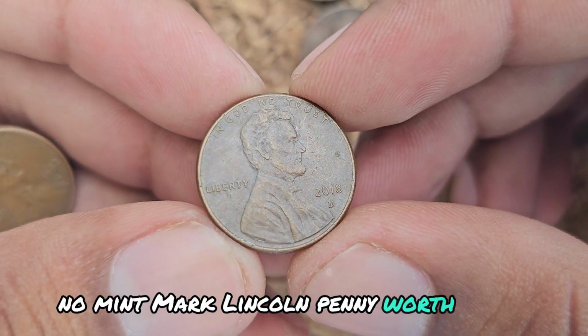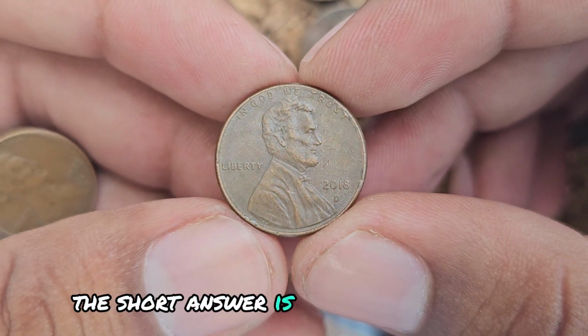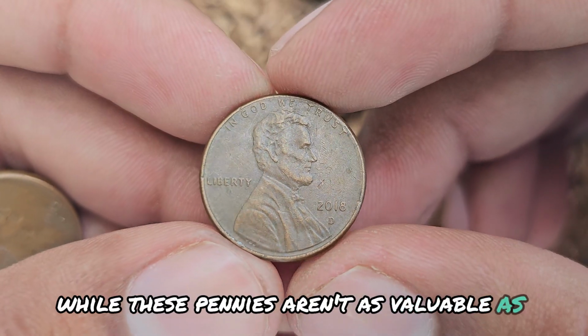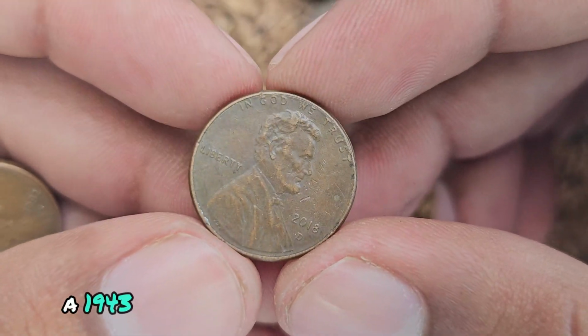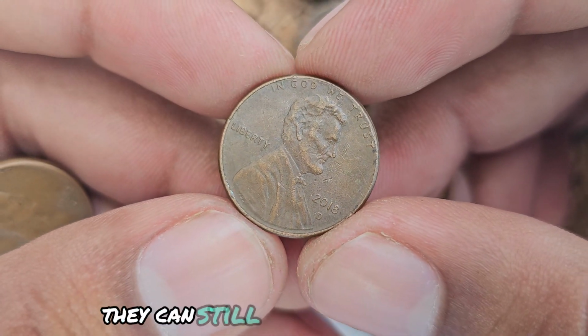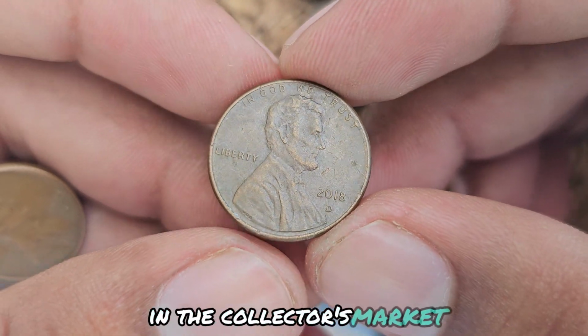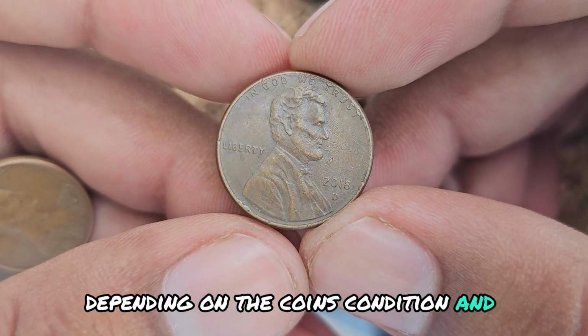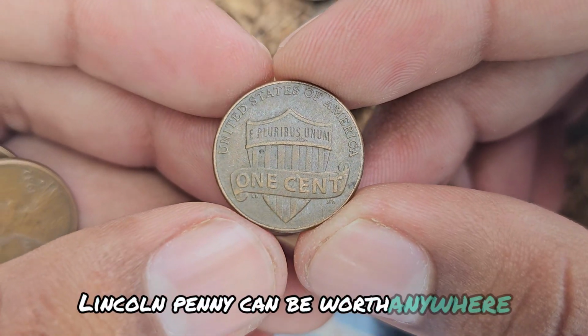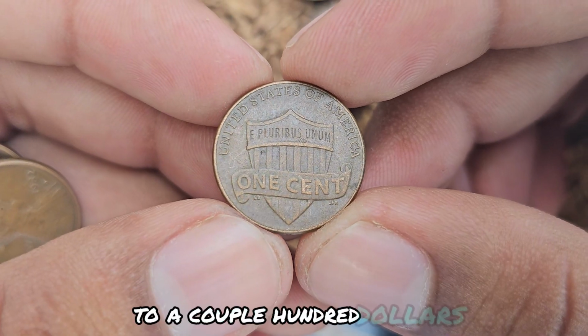Now, let's get to the million-dollar question, or should I say, the million-penny question: is the 1972 no-mint mark Lincoln penny worth a lot of money? The short answer is yes, but with a few caveats. While these pennies aren't as valuable as, say, a 1943 copper penny or a 1955 double-die penny, they can still fetch a pretty penny in the collector's market. Depending on the coin's condition and rarity, a 1972 no-mint mark Lincoln penny can be worth anywhere from a few dollars to a couple $100s.